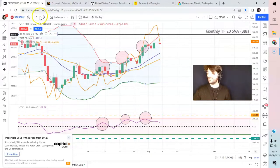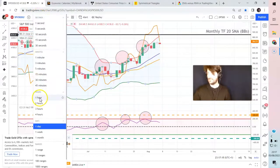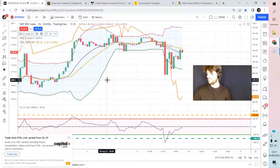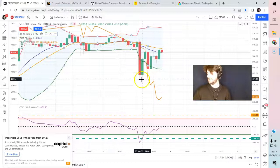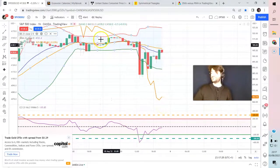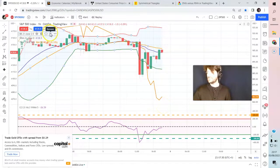But big sell-off today. If I go to the hourly, just to get a sense of how that looked, there it is. So there was a big sell-off there, and it's not really done much through the day except selling. Tesla is obviously a big component of the S&P.